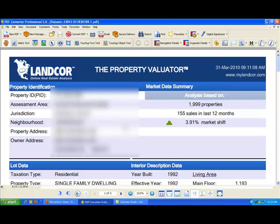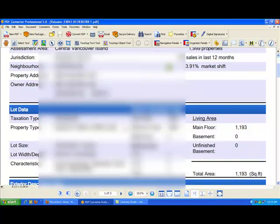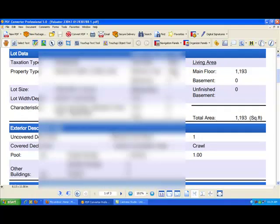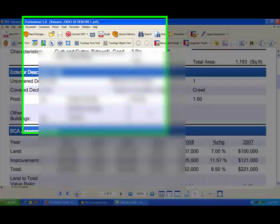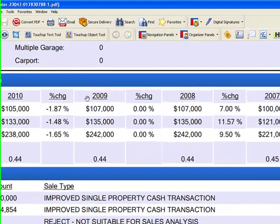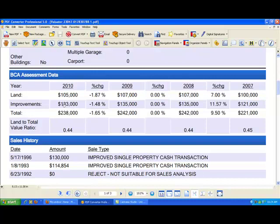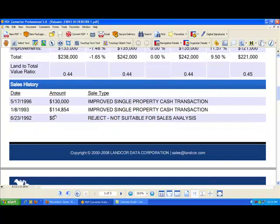And if you're not quite experienced and familiar with an area, then you can use this to help you get to know an area and get to know what values are in that particular area. So for this particular property, we've got information on it, the year it was built, the size, and other exterior description information. And then it gives you the last 4 years of BC assessment data. Dave said it was probably assessed for $238,000, and what do you know? He was bang on.